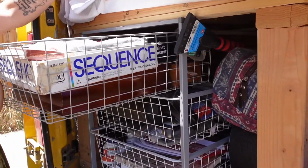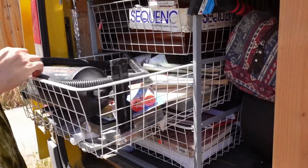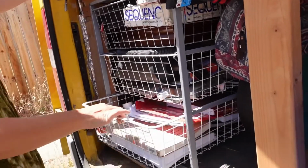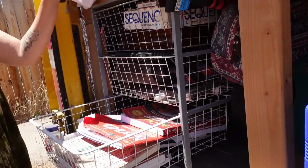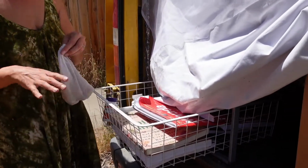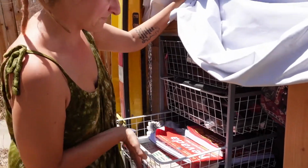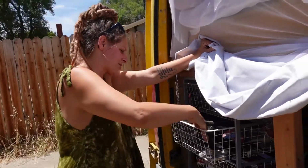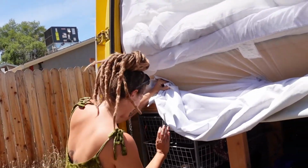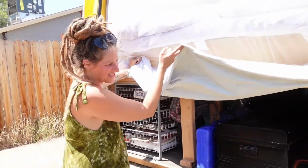We have a lot of games, and a pump for the floaty. We have an inflatable kayak back here. Maps, art supplies, herbalism books. Oh, the Mancala beads are about to escape from the drawers. Ooh, my travel straw. I was actually looking for that. Alright. So yeah, not super complicated, but holds all the stuff.